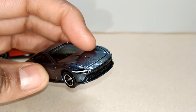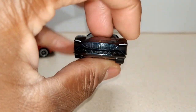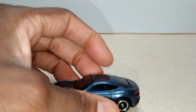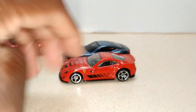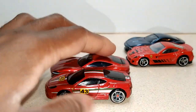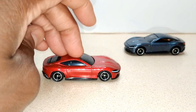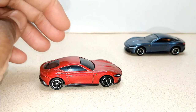You can always expect Tomica to do some high quality work, more so than you can Hot Wheels, but it costs a little bit more for Tomicas anyway. Tomicas are just a little bit bigger than Hot Wheels. See? And you got the suspension on them too. If y'all didn't know, just putting y'all up on game.